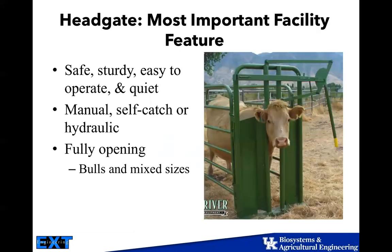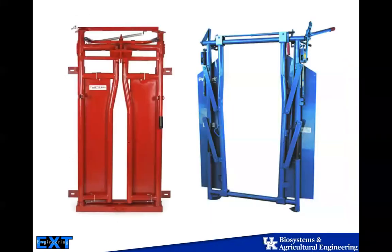So going into the head gate, we'll just go over some basics that you all probably know. The head gate is the most important facility feature, because it needs to be safe, sturdy, quiet, and easy. This is the minimum requirement you need for working your animals: some way to hold them still. This can be manual, self-catch, or hydraulic. There's a couple of different options with the self-catch, and I'm going to go over those in a second. There are also ones that fully open, which allows you to work more mixed sizes of animals.